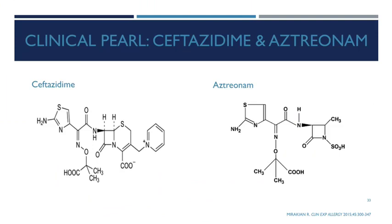So if you saw somebody in their chart where they were allergic to ceftazidime, there is a chance that if you gave them AZTREONAM, depending on the reaction, that they could have a reaction to that. We always say AZTREONAM is the safe one, but there is a risk with those two. And the reason for it, look at these, they are stereochemically different, but they have the same side chain.